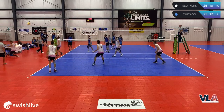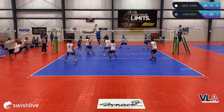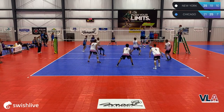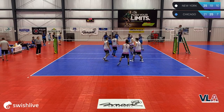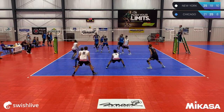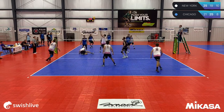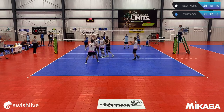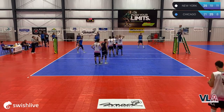Weiskircher with the scud down the line, but that's kept alive, and a free ball sent over here by Braswell, tapped back over by Hancock. Vary out of system against 2 blockers, over the top and no touch detected. Barely kept alive by Witkowski. Kessel can have a swing at this, and he puts it away. What a play on the New York side.